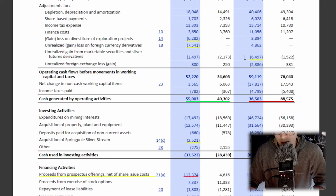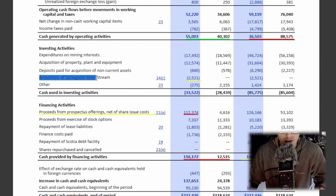One thing, unrealized gain from marketable securities and silver future derivatives, that was about 6.5 million, and the previous year was 1.5 million. Their unrealized foreign exchange loss too was almost 3 million. Whatever happened with the exchange between the currencies, because they deal a lot with Mexico, Canada, and they're Canadian based, as well as I think they have some in Australia. When you factor in all the exchange rates, they lost a good amount of money just between that. Here they acquired some silver stream.